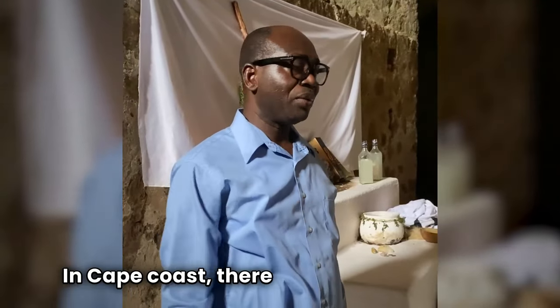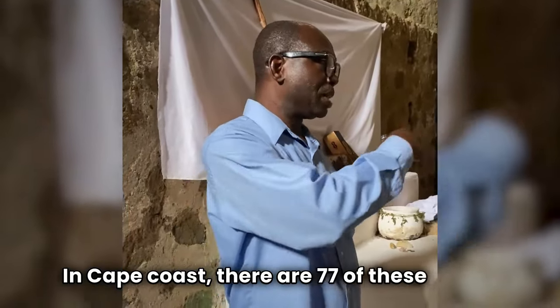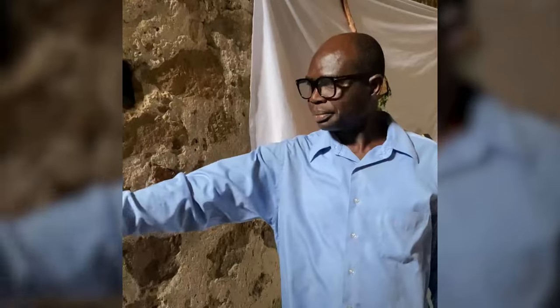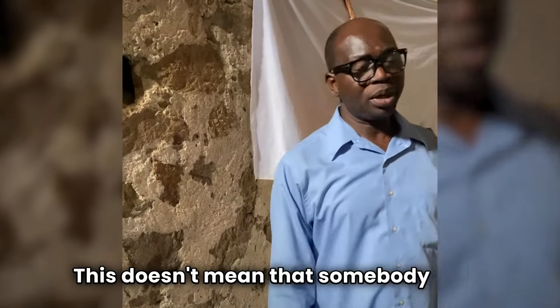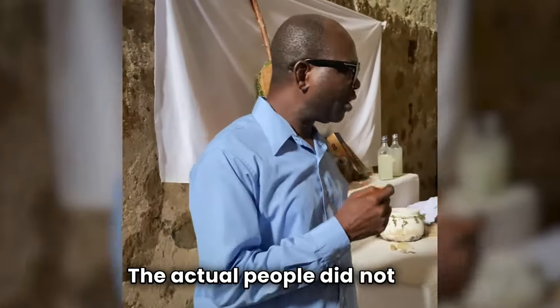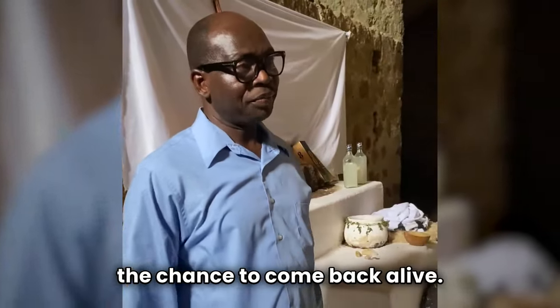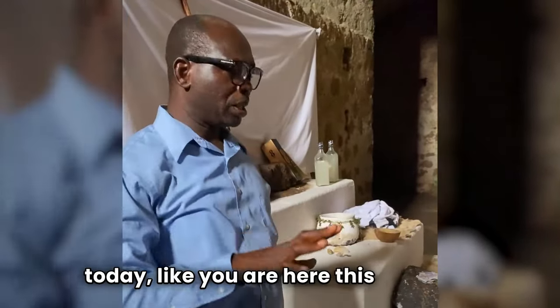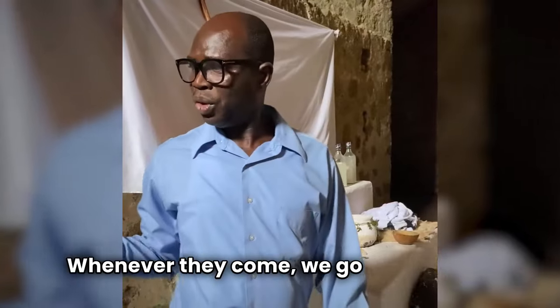In Cape Coast, there are 77 of these gods. Nana is one. You can see some flowers around here. This doesn't mean that somebody died. The blacks taken away, the actual people, did not get the chance to come back alive. But the descendants are coming from around the globe today, like you are here this morning. Whenever they come, we go around on a tour like this.